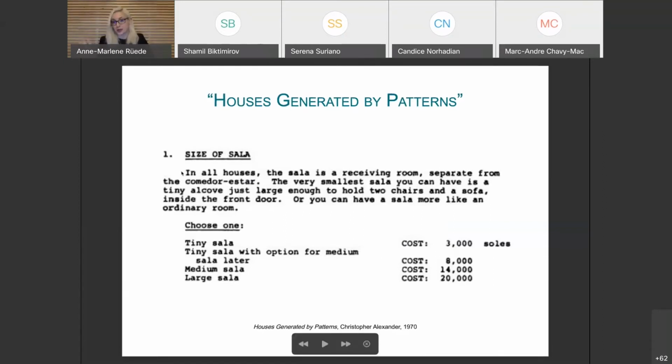So, for example, this is the first question. What size of sala would you like to have? You can have a tiny sala with option for medium sala later, medium sala, large sala, and they all come with different costs. So depending on each question, families were able to verify that the costs correspond exactly to what they had wanted to spend on the house. And interestingly, here we have the option for medium sala later. So this is really also an opportunity. This is the right level where we can include solutions for later evolution and flexibility and robust design.